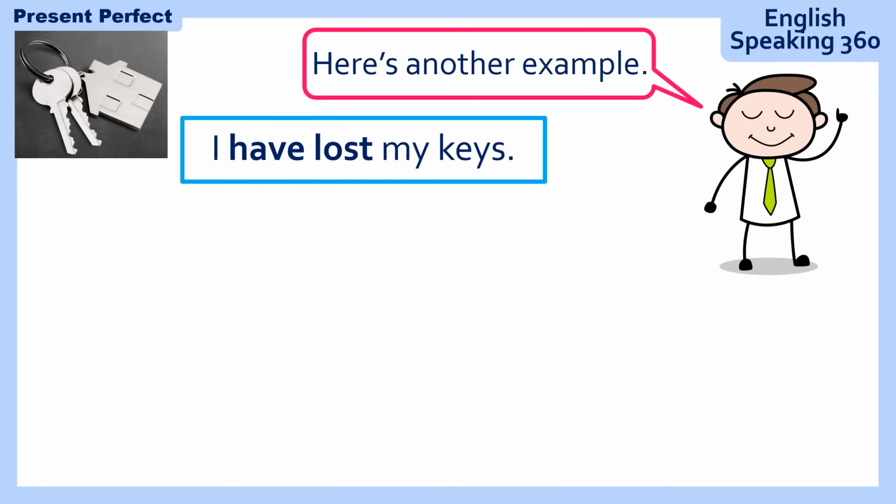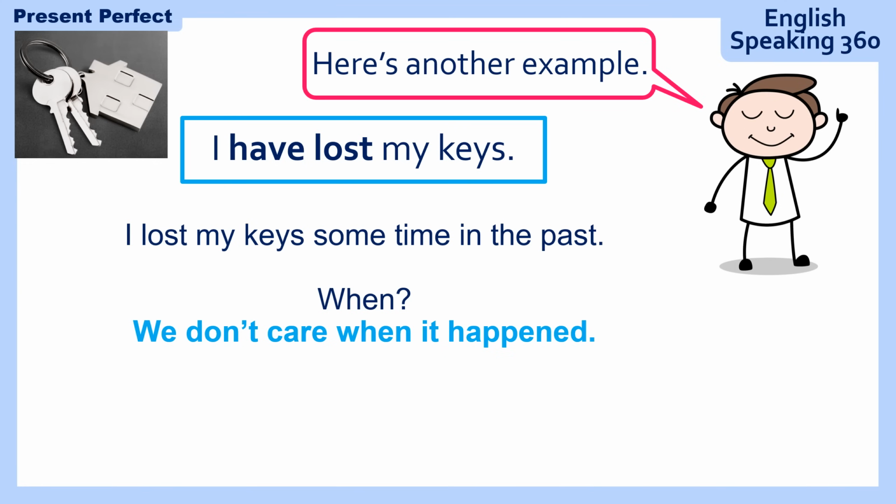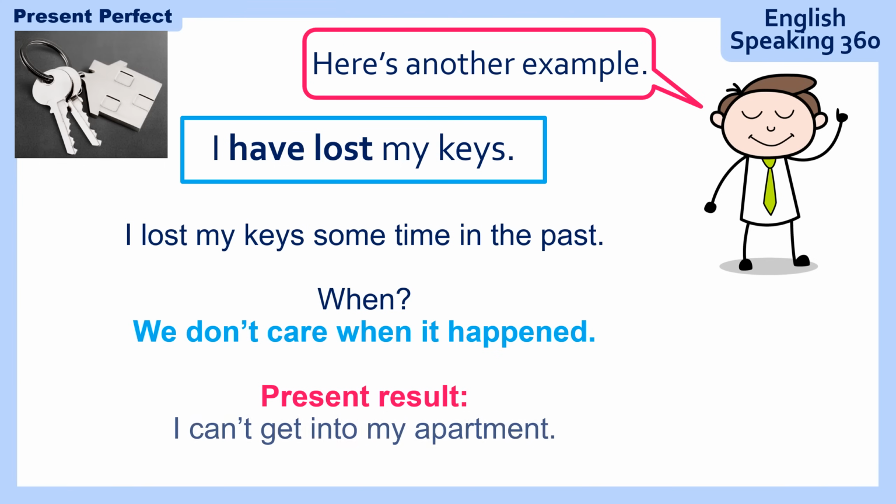I have lost my keys. Okay, it means I lost my keys sometime in the past. When? Remember, we don't know when because we don't care when it happened. It's not important. The focus is on the present result of me losing my keys in the past. So what is the result right now? The result could be I can't get into my apartment. I cannot open the door because I don't have my keys with me.